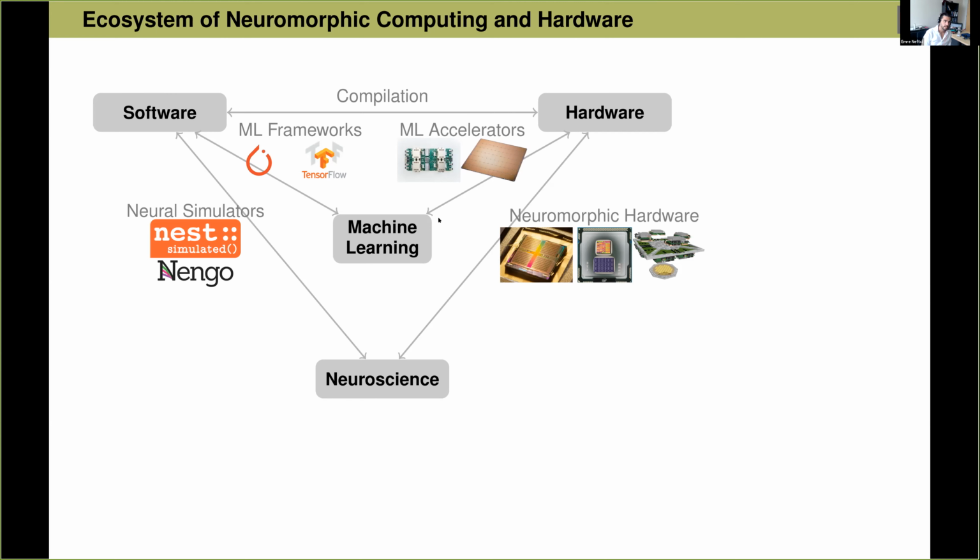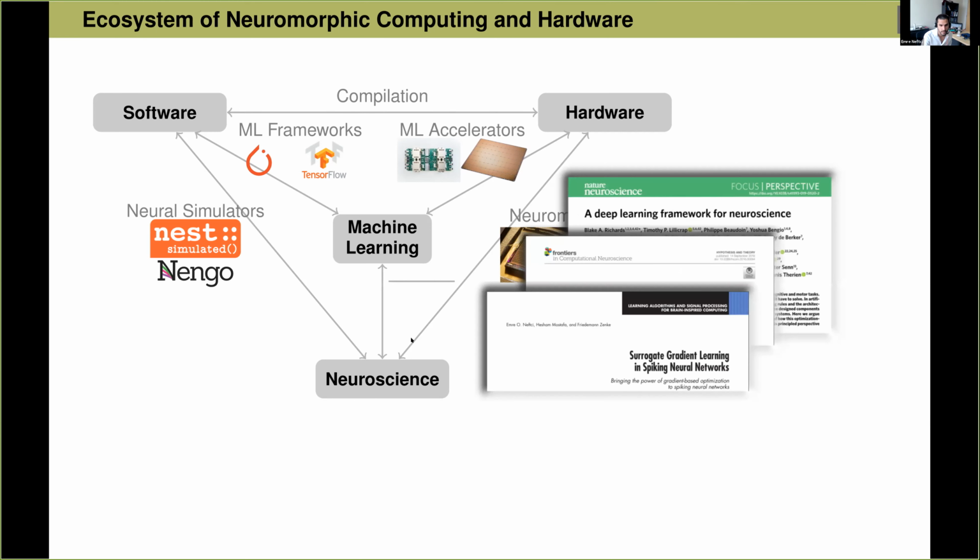So recently, in the last 3-4 years, there have been more and more links between neuroscience and machine learning. The idea of using machine learning algorithms as a foundation for understanding how the brain works, how it learns, is becoming more and more popular. We have some work on this, but also the larger machine learning community has been contributing to this field. So I'll be talking more about our work here.